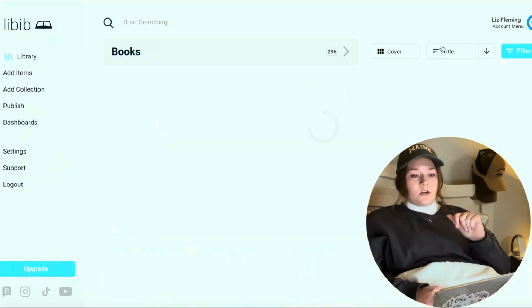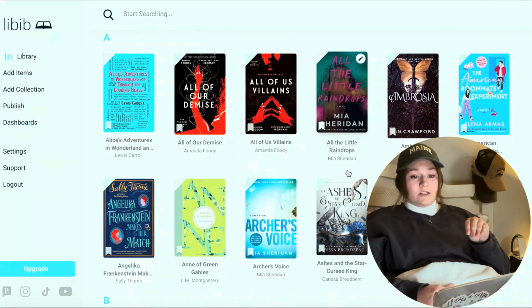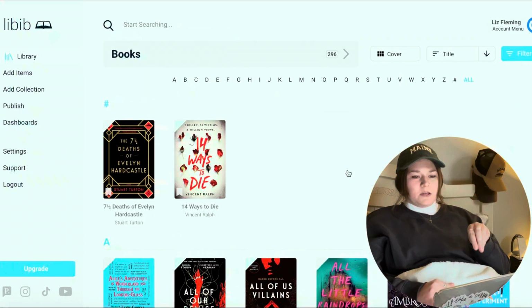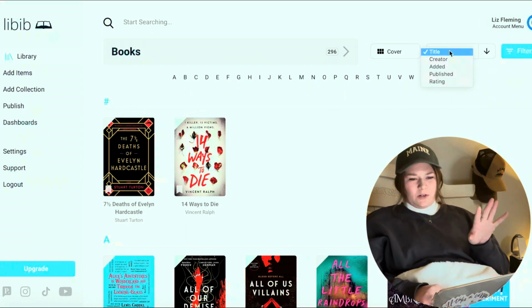You can also sort it alphabetically just by the title. So this is it with just the title. I don't personally like this just because it kind of shuffles everything and then I don't know what book is by what author unless I have to dig deeper. So I don't want to do title.